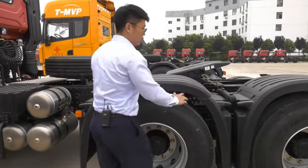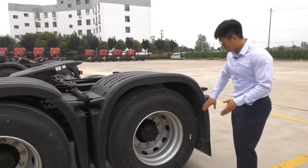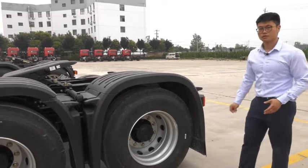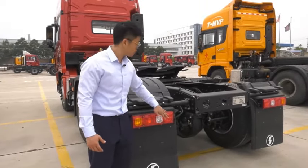And over here, we can see this is the anti-splash plate. During rainy days, it's really good at preventing mud from getting on the tires. And here is the rear working light, and this is the LED working light here.